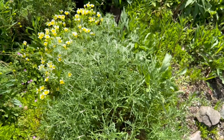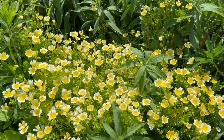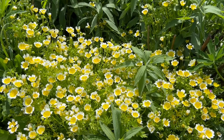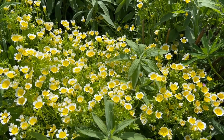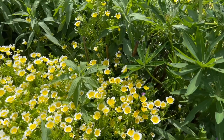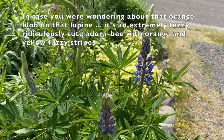A bit more Oregon sunshine. I've got out this patch of meadow foam that is buzzing. Tiny bees, hoverflies, large bees. We're going to start to see bumblebees now that it's getting so warm. The bumblebees love the lupin. This is big leaf lupin. It's just blooming. These just opened up this weekend.